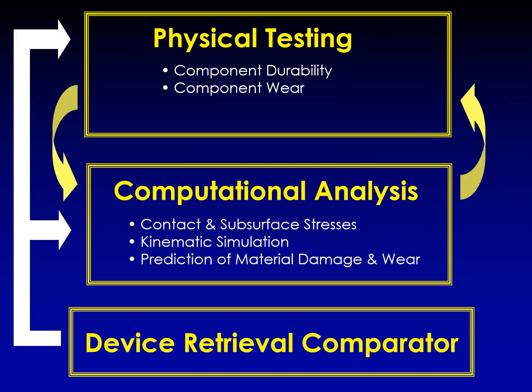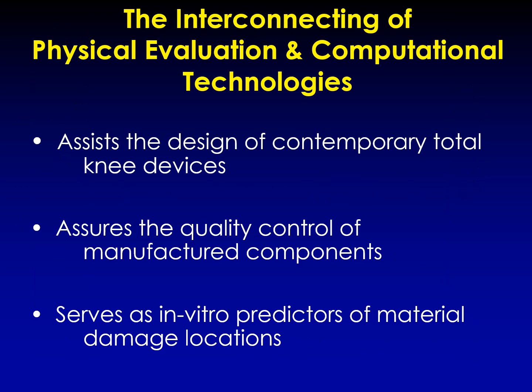At the end of the day, two evolving iterative computational technologies have been described, which currently augment traditional physical wear testing standards accepted by the FDA and other regulatory bodies. The interconnecting of physical testing with these computational technologies assists the design of contemporary total knee devices, assures the quality control of manufactured components, and serves as in vitro predictors of material damage locations which can be compared to device retrievals.